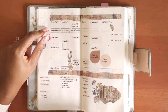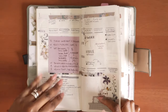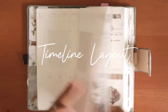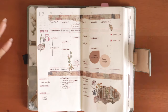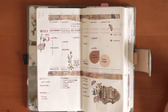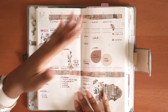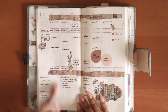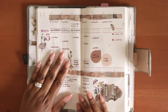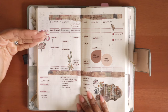So this is my usual weekly layout, and this is what I call my timeline layout. It's not a true or strict timeline necessarily, but that's just the name I've come to giving it over the past year and a half that I've been using it. So it is based on the vertical structure, but it doesn't go along with the times on the planner. So why do I call it timeline? I don't know. That's just the name that I gave it.